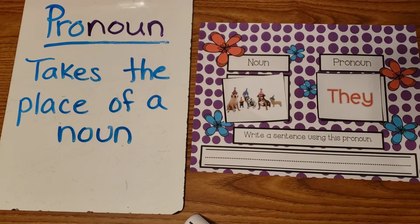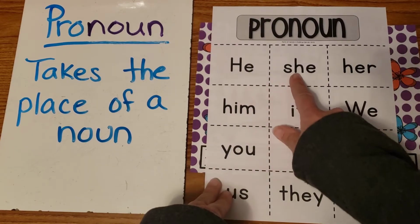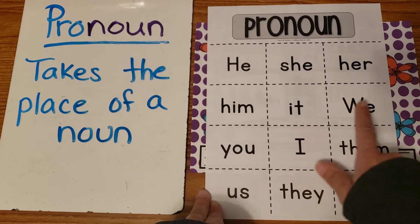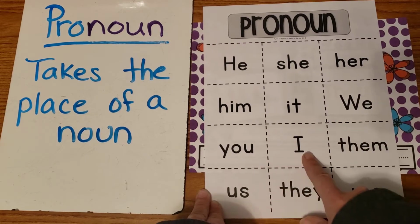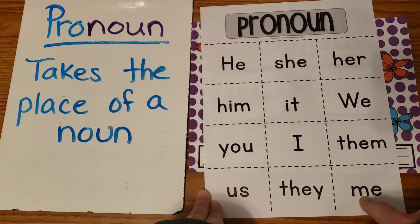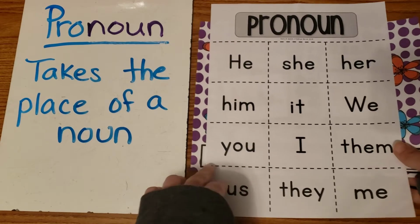There are many different pronouns. Some examples like we just did are she, he, it, they. Here are some more. He, she, her, him, it, we, you, I, them, us, they, and me. Are those all the pronouns? Nope. It's just an example of some.